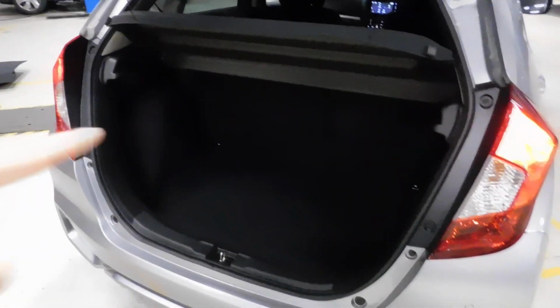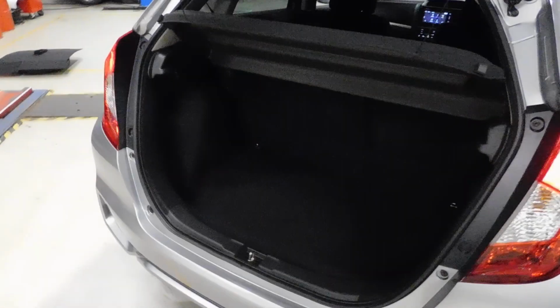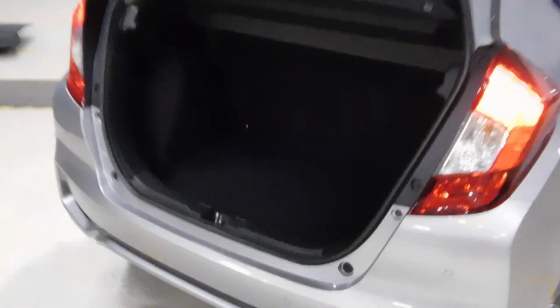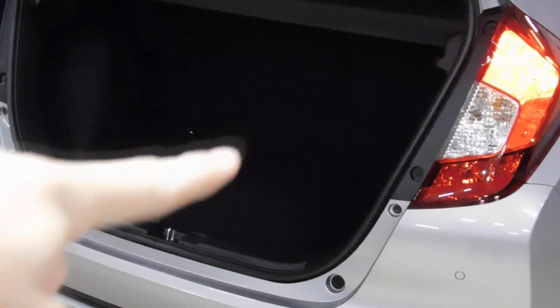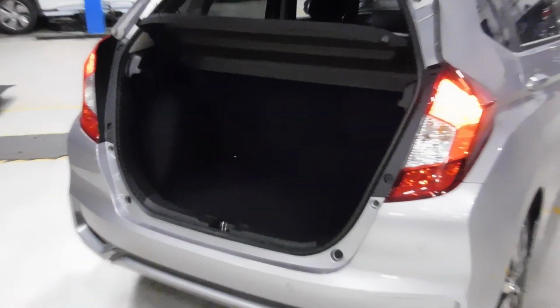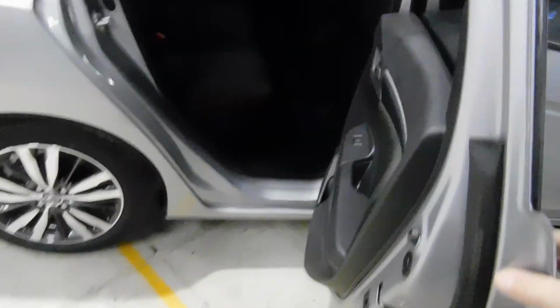The boot's really good in the Jazz. I know it's hard to see at the moment because we're in artificial light this evening, but if I zoom back in and out, you'll see from basically there all the way back as far as there, it's quite a big boot on the Jazz. This here is for closing it down, but I'm just going to leave it open for a sec because we're going to have a look at these super funky doors.